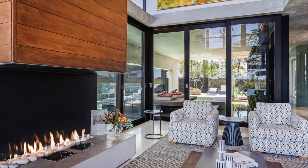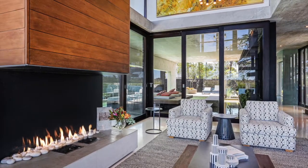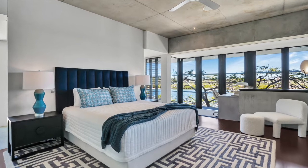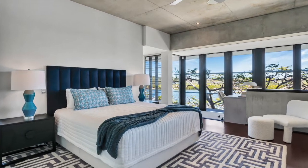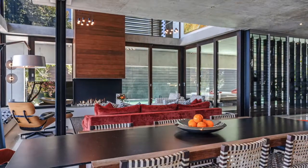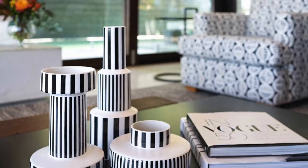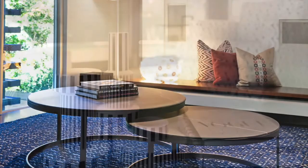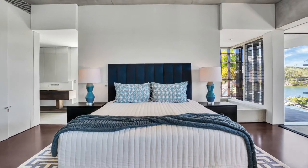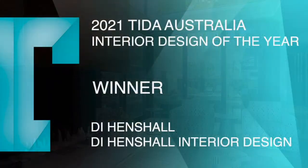This 25-year-old concrete constructed house on the waterways of Noosa had a masculine feel and lacked a homely or cosy ambience. The interior revamp addresses this, as well as the lack of storage and existing inadequate bathroom and bedroom facilities, installing artwork featuring lighting and flashings of rich colour throughout the house has created a more vibrant and relaxing atmosphere. As a result, the existing monolithic concrete structure has been transformed into a warm and inviting home. Congratulations to Di Henschel of Di Henschel Interior Design, winner of the 2021 TIDA Australia Interior Design of the Year.